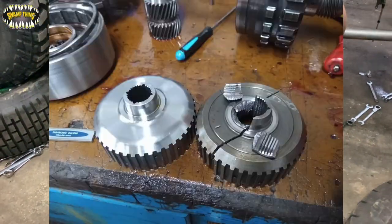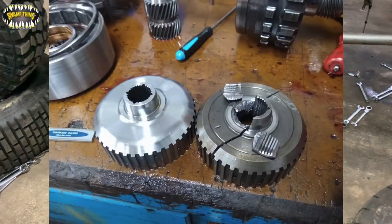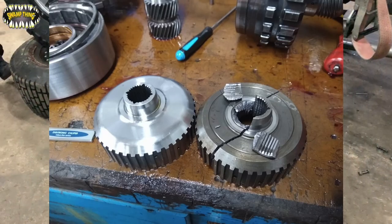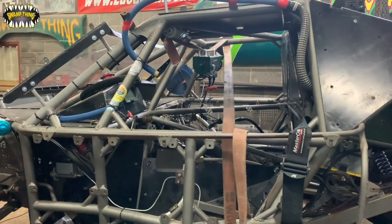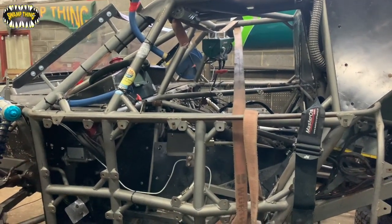I'll put a picture of the bit that it broke. It's quite obvious which bit broke in it. Yeah, so Zanetech repaired that one. So just gonna start loading it back in now.